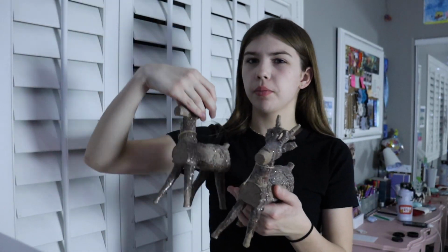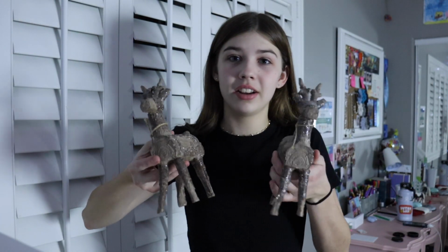The last two things that are going on to my dresser are from my grandma, I think, but they're these little reindeer. So yeah, I'm gonna be putting them in my room, and I think that they're really cute and that they match with the things in my room.